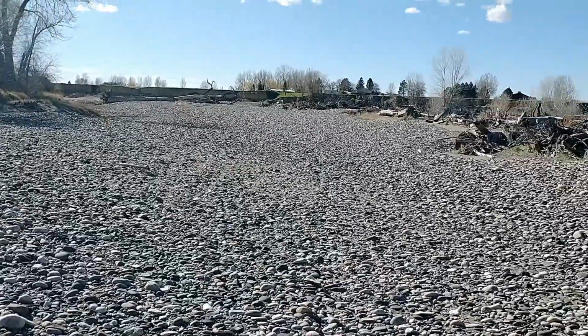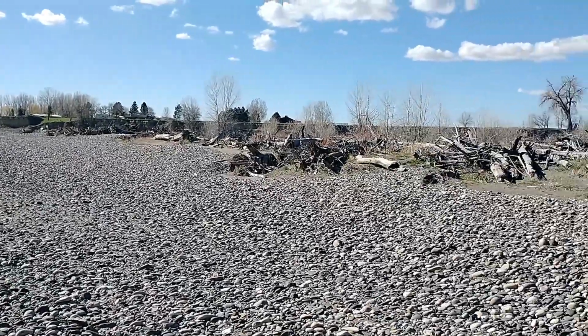So many rocks to go through. What a good time.